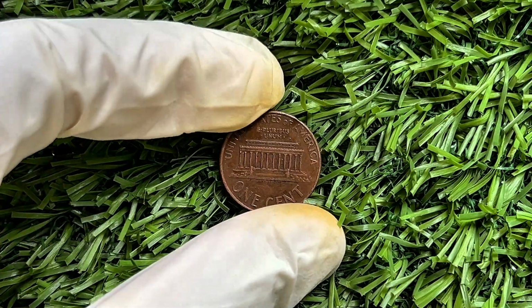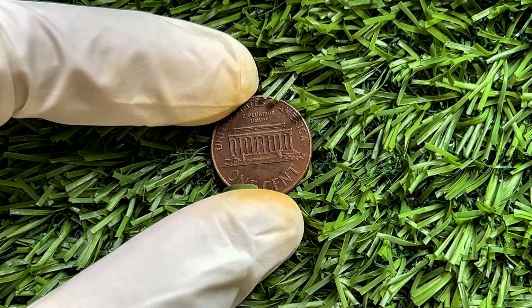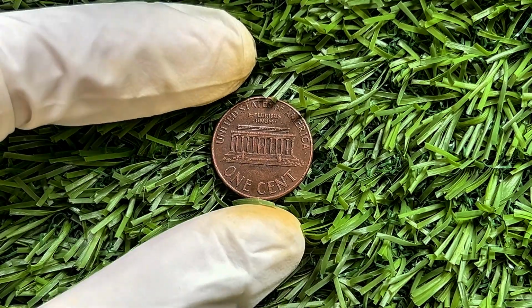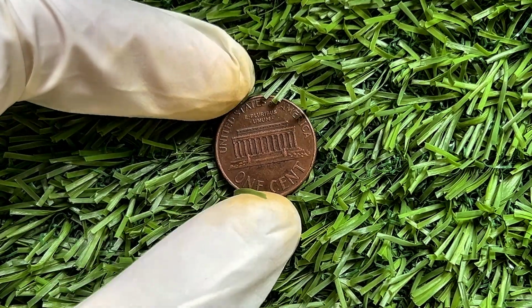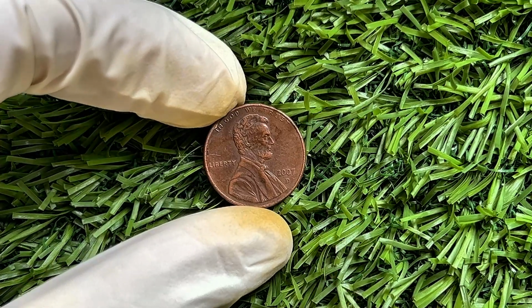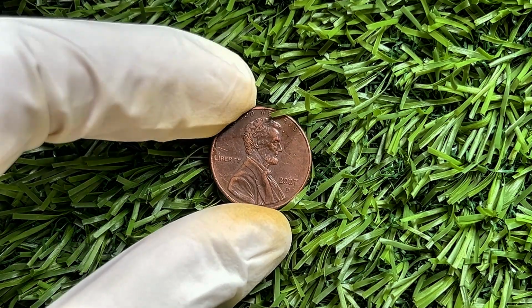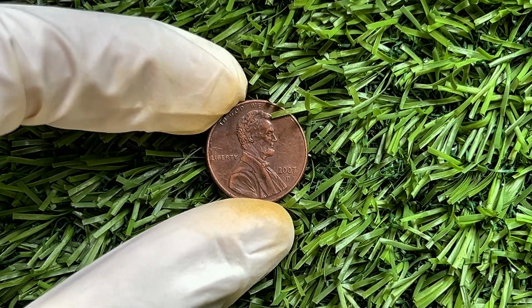So what's the deal with this $3 million penny? Well, it's all about rarity and demand. Some of these coins have a minting error. Picture this, the penny was struck slightly off-center or has a double die. Those are the big-ticket features collectors drool over. It's like finding a Picasso in your attic.